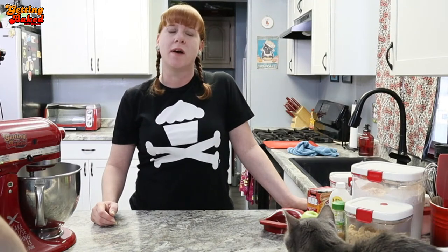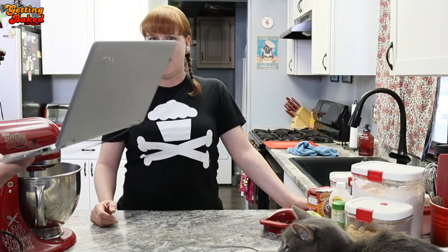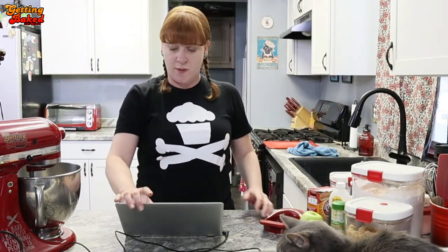We are ready to make some cinnamon apple crumb cake. It's hard to remember the wording of the recipe, especially when I haven't been able to pull the recipe up. Are we computing? We are computing. Bear with me, guys, while I find this recipe. I have all my ingredients ready. I just don't have it up on the computer yet.